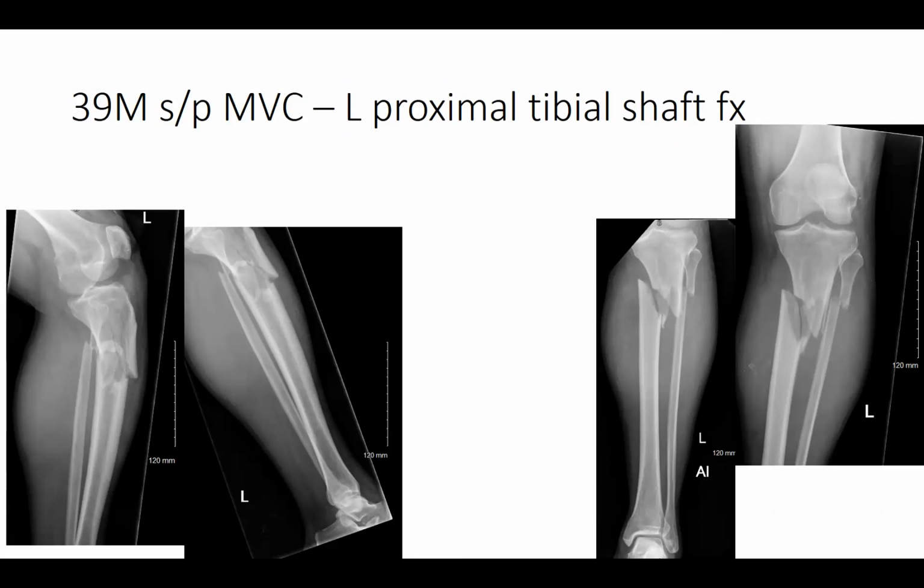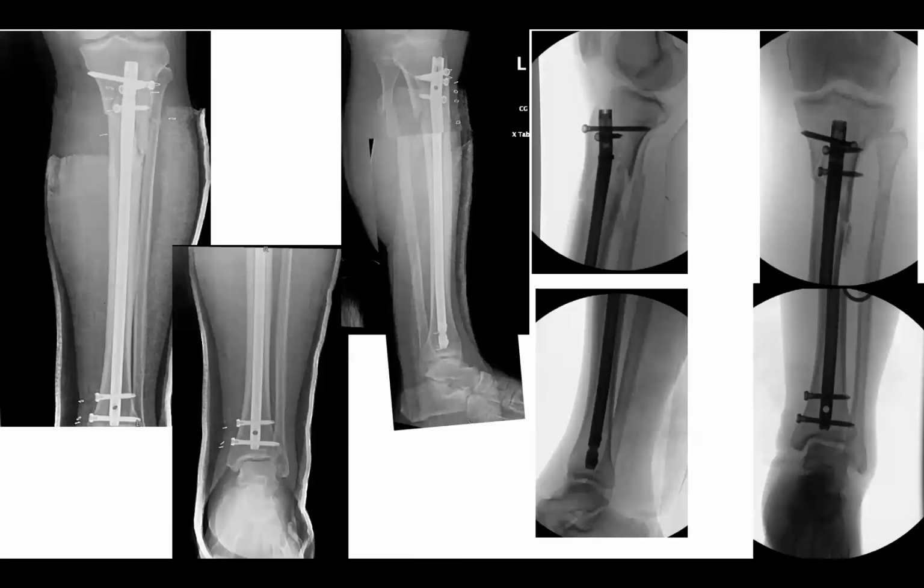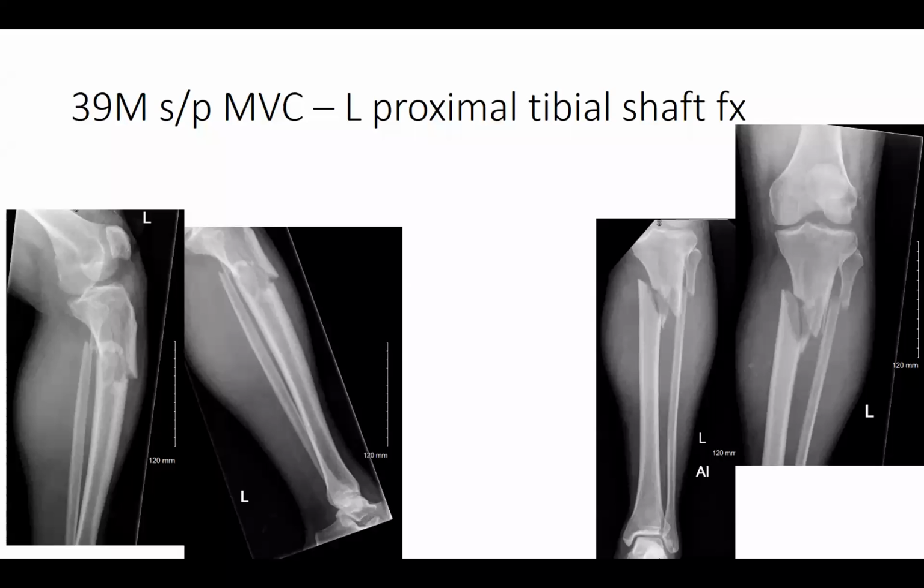Next, we have a 39-year-old male involved in an MVC with a left radial shaft fracture, taken to the OR for radial shaft IM nail. Did that go into the joint? We did a CT scan that showed the fracture line did extend proximally but did not actually go into the joint. We were aware of that beforehand.